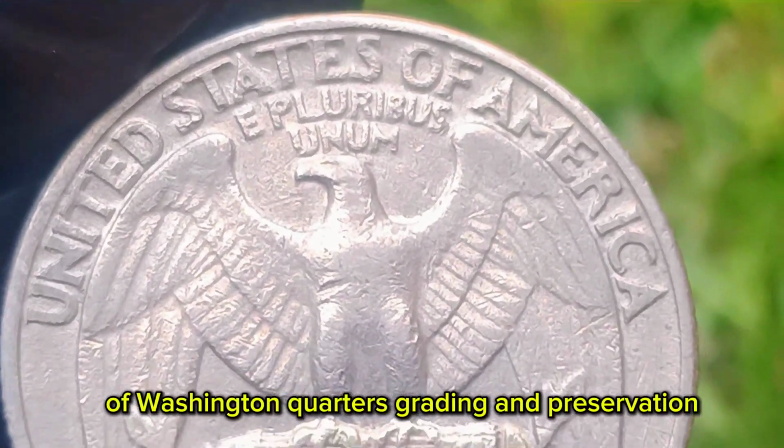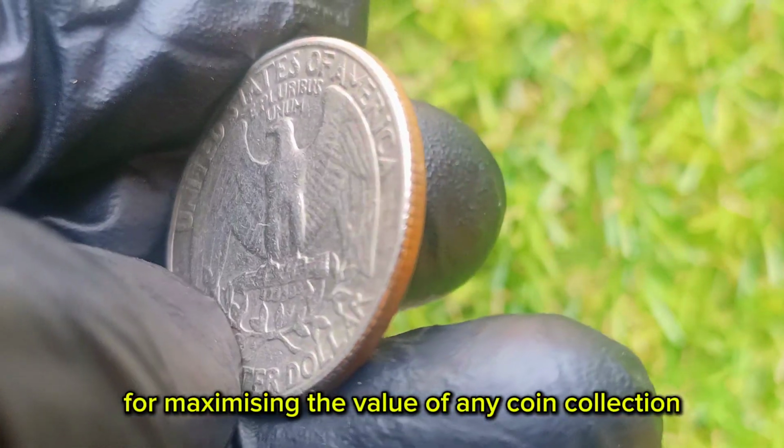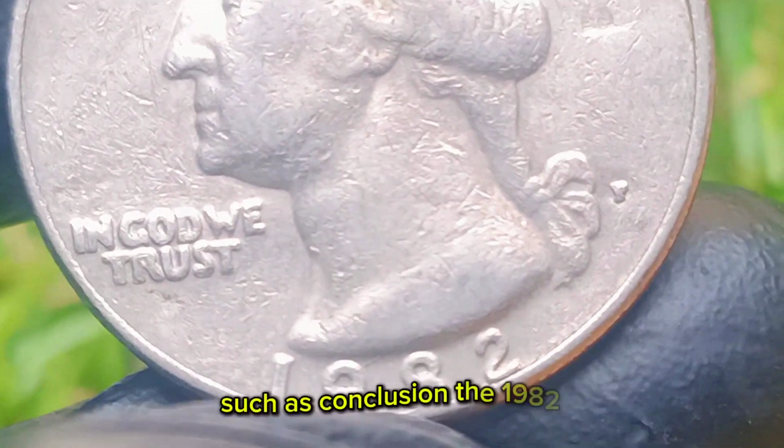Grading and preservation. Proper grading and preservation are crucial for maximizing the value of any coin collection. When evaluating a 1982P quarter, collectors should look for key indicators of condition, such as conclusion.